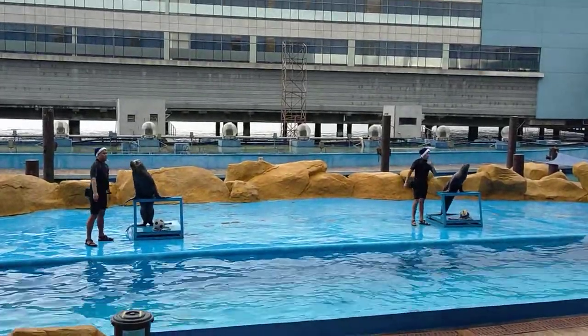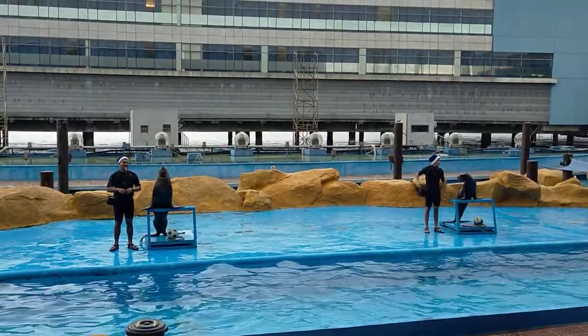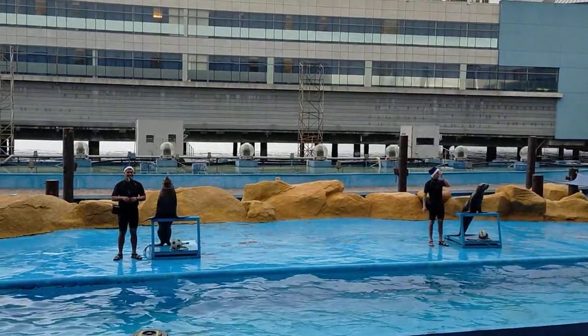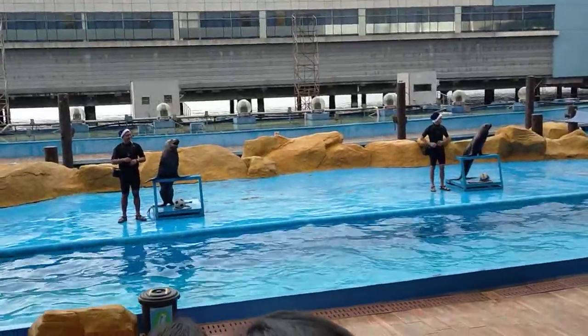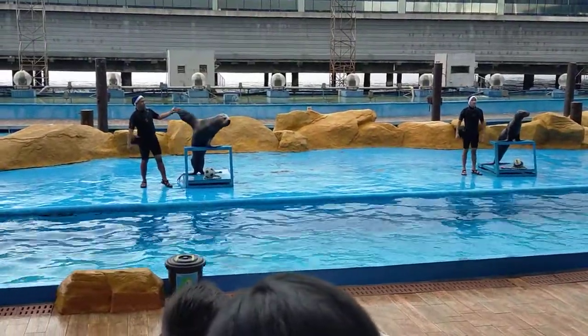On your left side is the only male South American sea lion we have here, and according to his trainer, he is the handsome one. His name is Vincent. The character trainer can say hi.